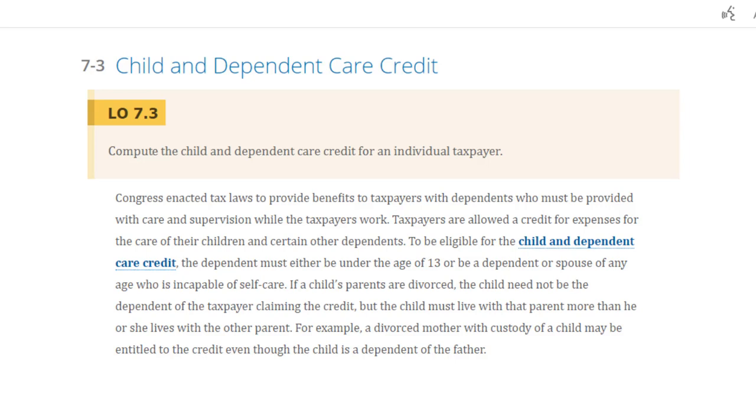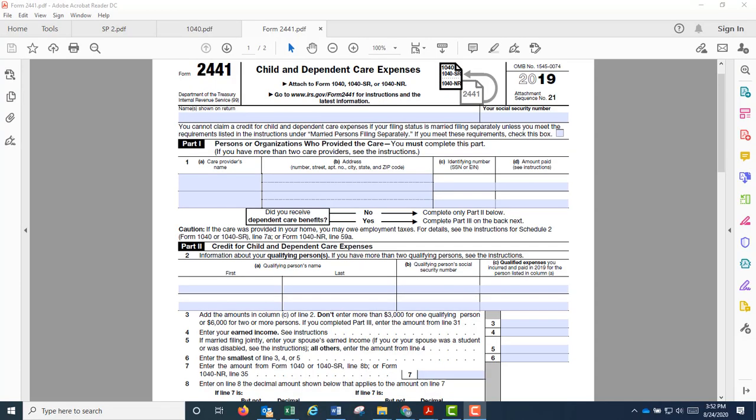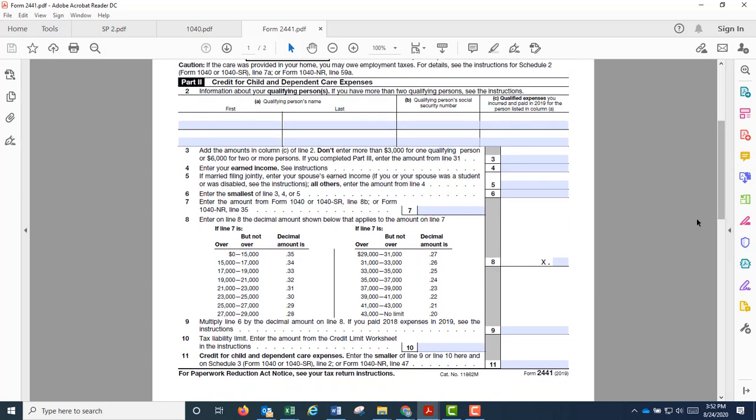How much is the credit? It's on Form 2441. And that form must be filed with 1040 if you are filing for this credit. There's a chart on this form with rates based on income level, the adjusted gross income amounts. Here you see Form 2441. There's a chart on here that shows the rate. 35% is the highest rate, the lowest being 20%. And that is based on the AGI, wherever the AGI falls in the range.